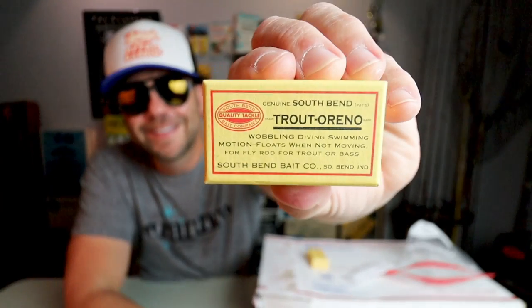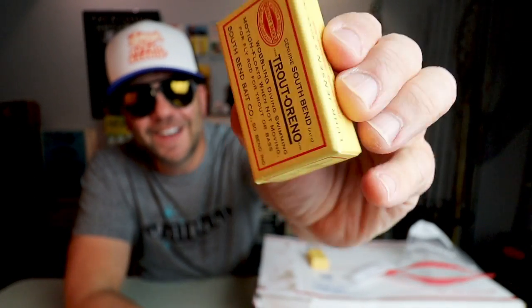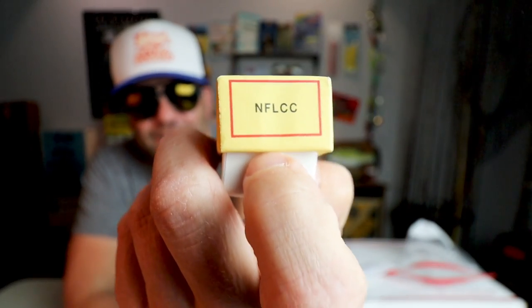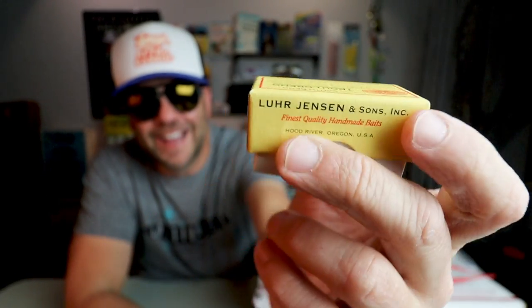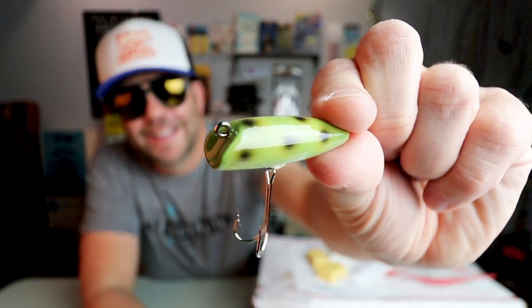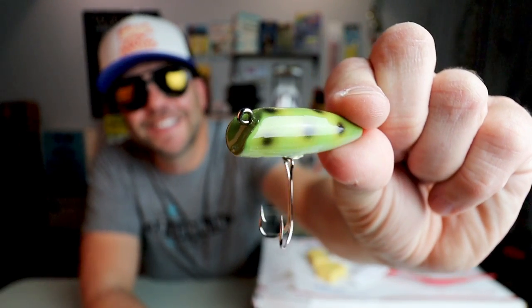All right, South Bend Luhr Jensen Trout Oreno Replica Member Premium in the 2005 NFLCC Collectors Club. Oh, look at that little box. Oh, that thing's cute. NFLCC? Yeah, buddy, this is going to be a fun one. Oh, wow. That's a neat little bait.